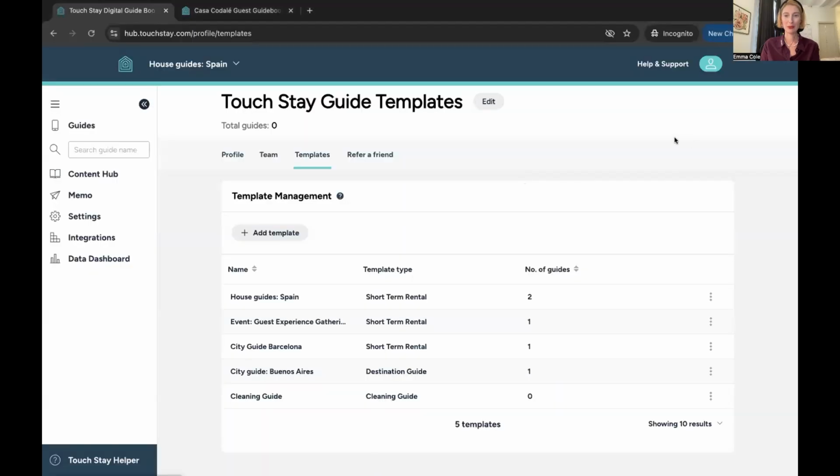So let's crack on. No more screen sharing, no more boring slides. I'm going to jump in and demo this for you and show you how it all works in my Touchday account. Awesome. Boom, here we go.